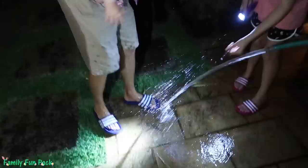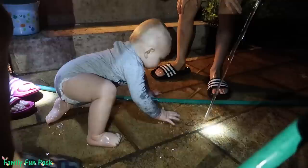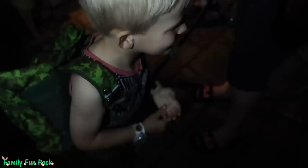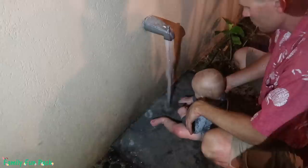Look at Owen. He's like, I want water. Me too. Let me play. That is literally so cute. Only in Hawaii can you be playing in hose water on Easter. And it doesn't even feel cold. This is warmer water. We're giving them a little bath so we can get the germs from the ground off of him.